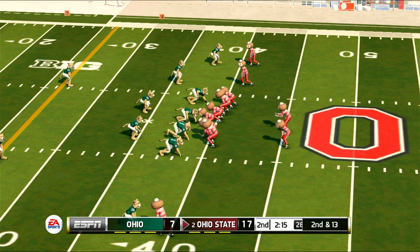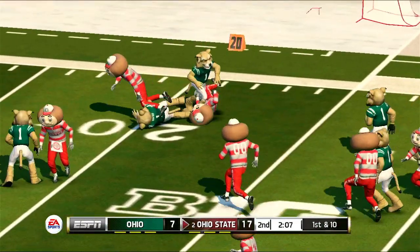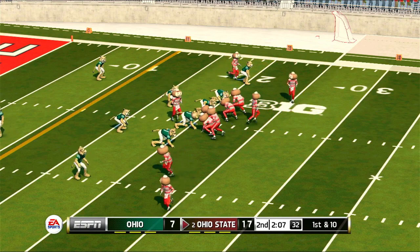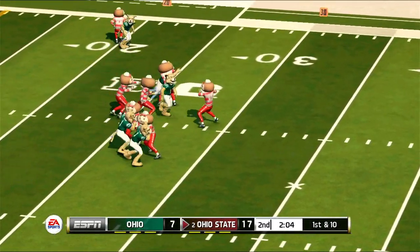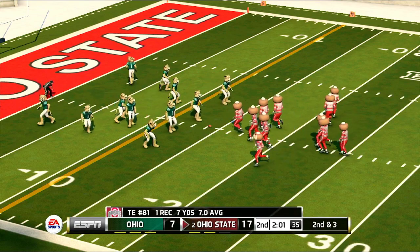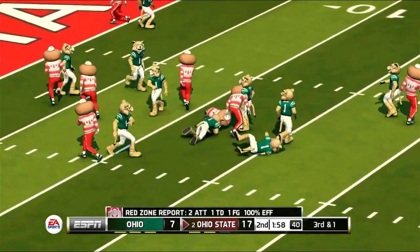Play 87. Now he tries to buy some time. He's at the 30. Tackle made at about the 21. Tight end, and down he goes around the 14-yard line. And this is the eighth play of the drive. Ohio State's going to take their first time out of the half. Makes it to the 12-yard line.